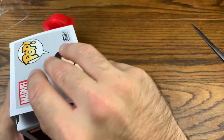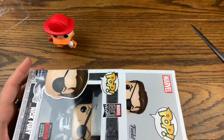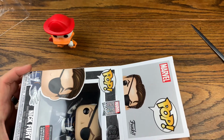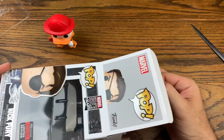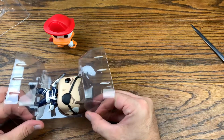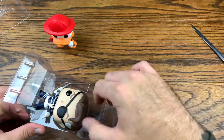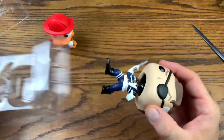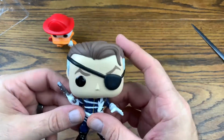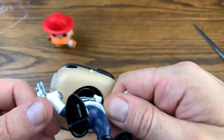It's not MCU characters, which is, I think, a draw for me, because I wasn't a Marvel collector until I saw the 80 Years pops, and I really like the classic look of the characters. I think that's important to have series that are based more so on the comic characters, and then have maybe offshoot series or runs with the MCU characters. But here is Nick Fury right there.